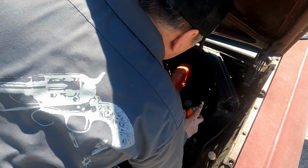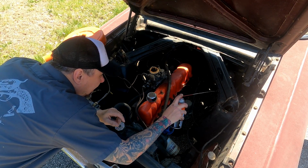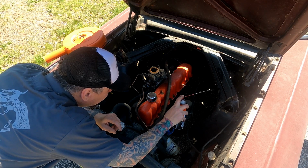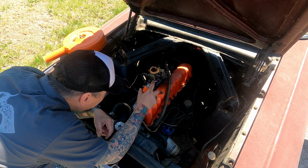Now, like I say, I know we got no brakes. And we may have to get those off there. So let's spray all that down. Let those soak. Get the carburetor linkage while we're in here.